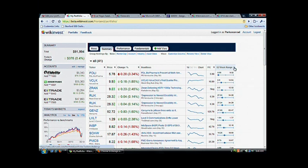And there's also a lot of insight in this service hidden beneath the surface. So for example, I have a column here that tracks PE ratios. If I want to see how a company compares to its industry peers along that metric, I can mouse over it and it'll show me exactly where Genzyme fits in comparison to some of the other biotech companies out there. But what's really interesting is because you're importing your data into our service, we can do a lot of things that just aren't possible with other portfolio trackers.